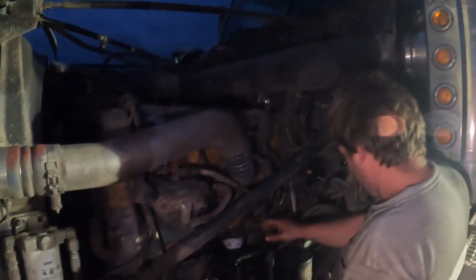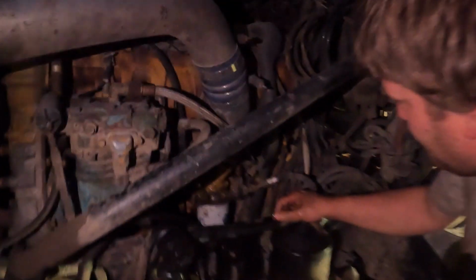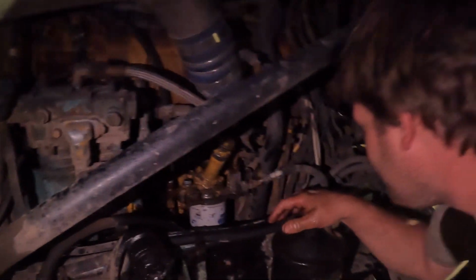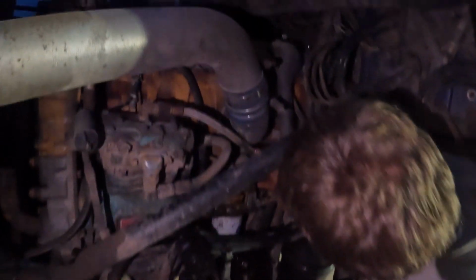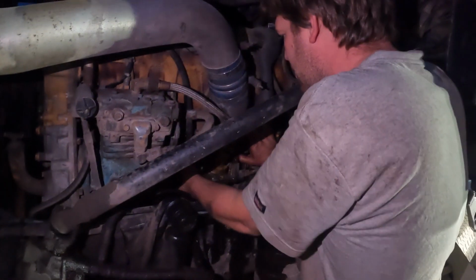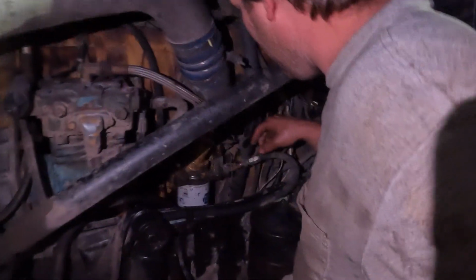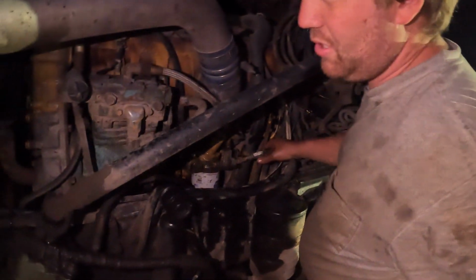There's a chance this truck's staying here for the night. Ugh, that sucks. Another hose somewhere. We can't get the return line open. Well, give me a 7/8. We'll just try it. We'll open this up. We'll open up what we can.